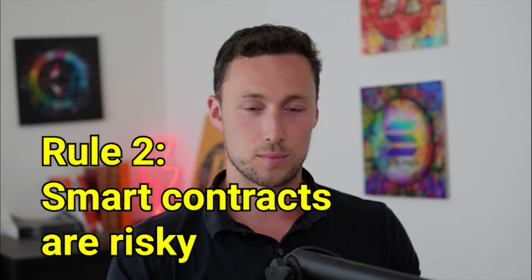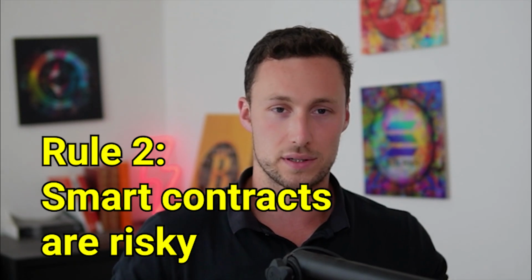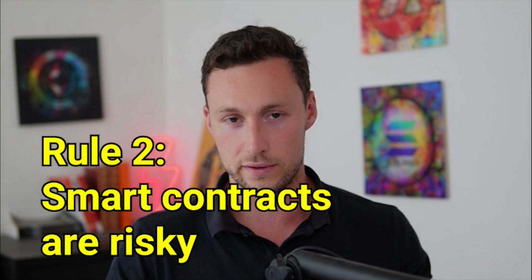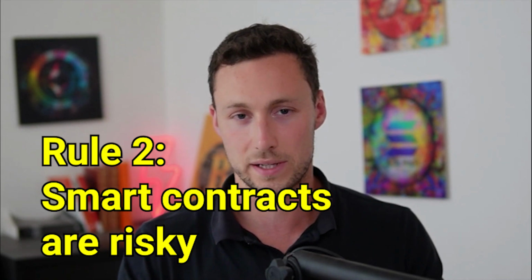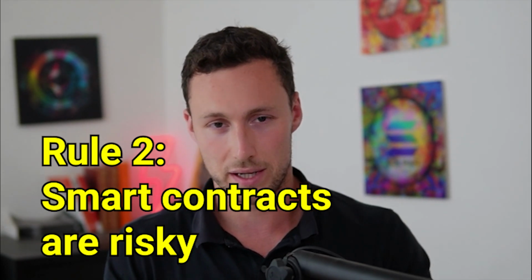Second off, smart contract risk is very real. DeFi protocols get hacked, DeFi protocols get exploited. And so just like you diversify your portfolio, hopefully, you should also diversify your yield farms, because you never want to get caught in a situation where all your money is in a farm that gets exploited and you lose it. So keep that in mind with all of these things.